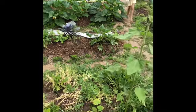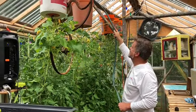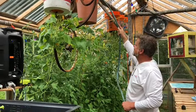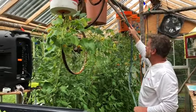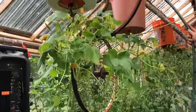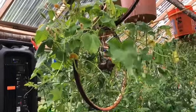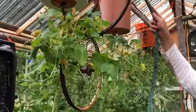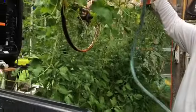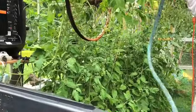While I'm down here, here's a shot of the inside of our greenhouse. James is watering the pumpkins. Come on, little pumpkins, grow. As you can see, they're a little dehydrated. We've actually had a few pumpkins grow and fall off. But our tomatoes down below seem to be doing really well.